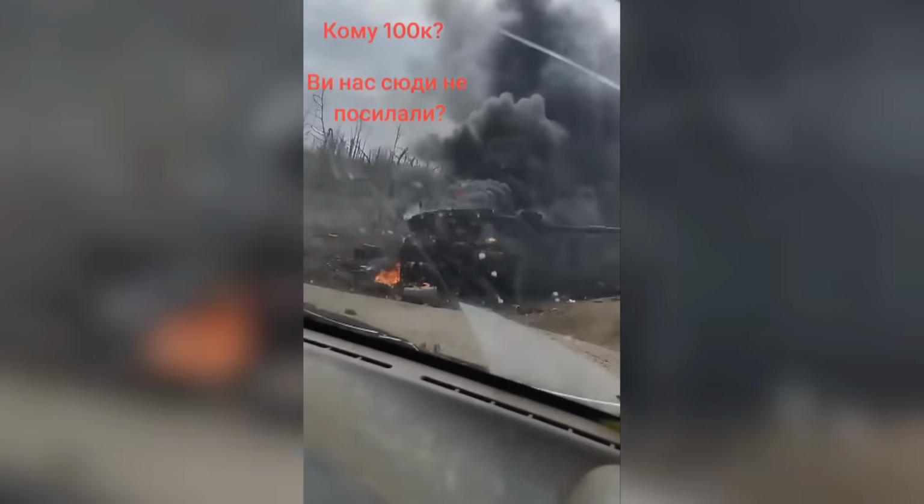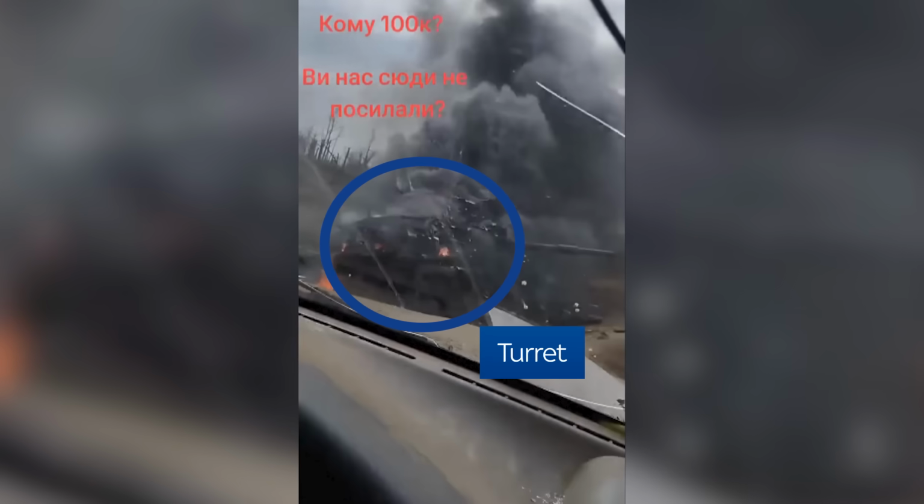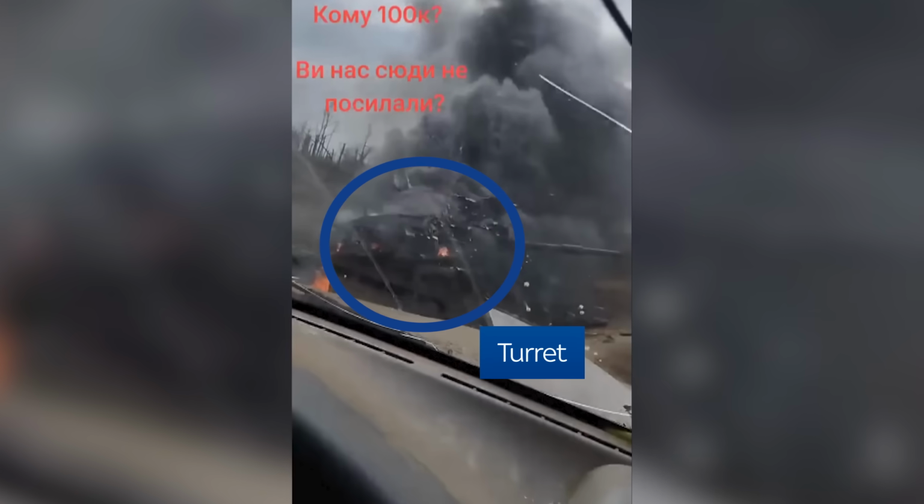The first thing you notice is the turret is still attached to the tank. If that had been a former Soviet Union tank, the lid of the tank, as they call it, would have been detached from the main tank and would have led to certain death of those on board, whereas this tank is still intact.